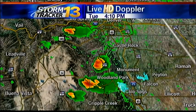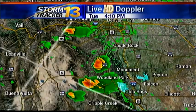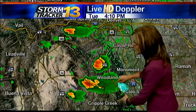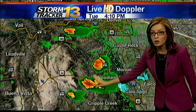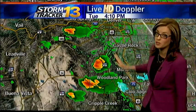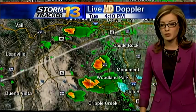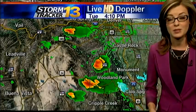And this storm really not moving all that much. In fact, if it's doing anything, winds out of the east are starting to push it a little farther toward the west. Great news for the burn scar. We're going to have to monitor these storms, though, because if we do get a wind shift, they could slide farther toward the east, and that could put some rain over the scar, which means that we will be watching the potential for flash flooding as we head through the next couple of hours.